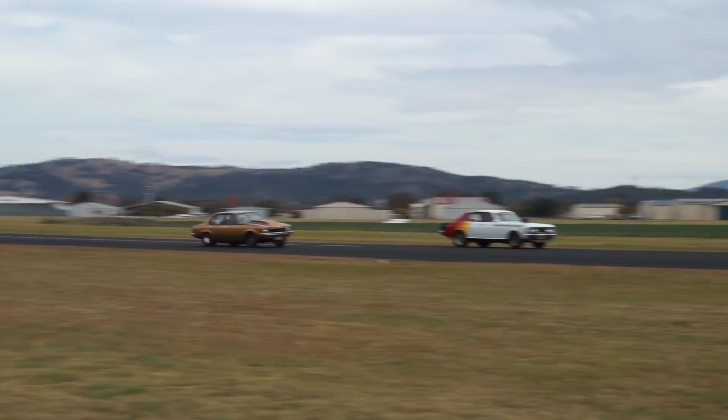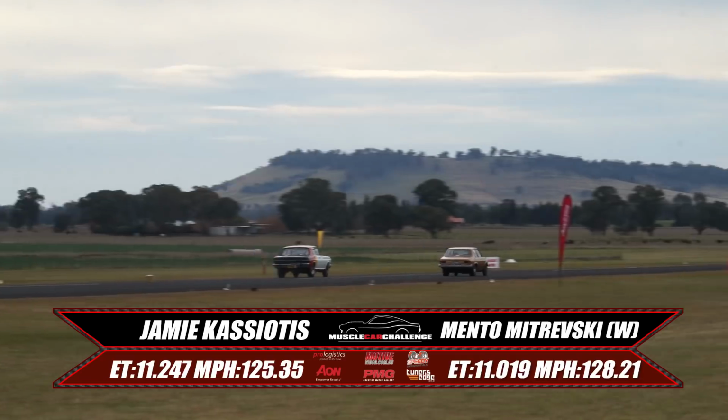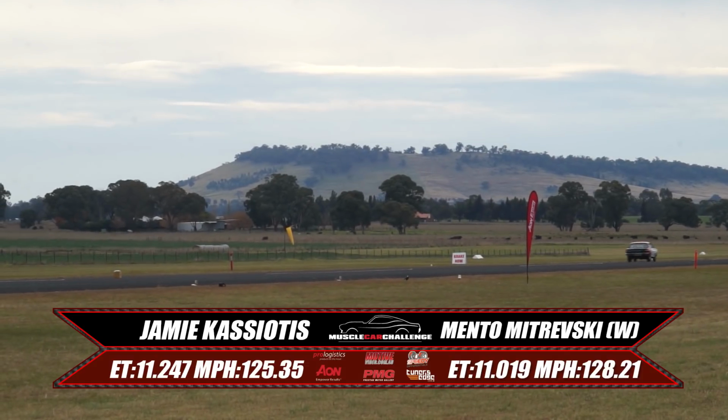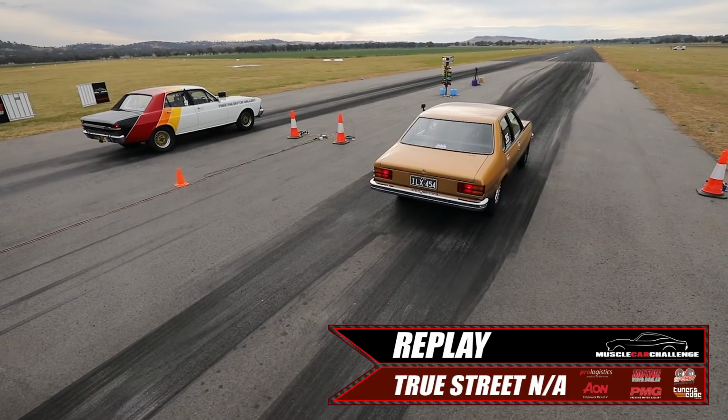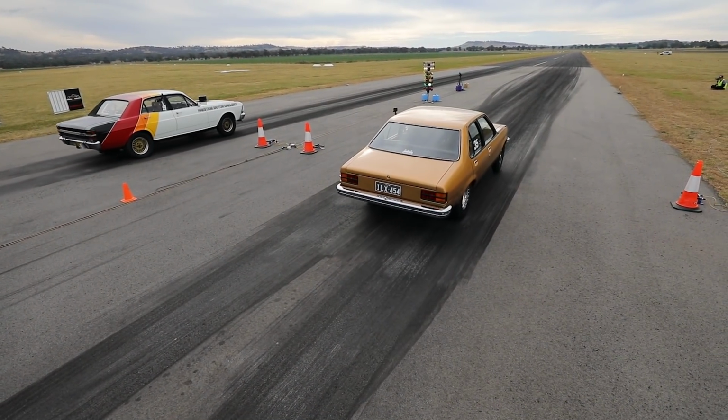What's going to happen in the top end now, though? Mento's coming back. Is he going to have that top end charge? It looks like he will. He does. 11.0 to an 11.2. Wow, what a great run from both drivers. Let's have a look at the replay.